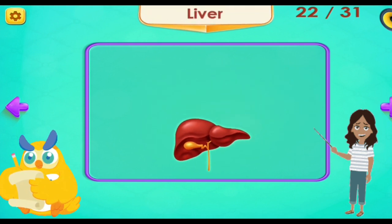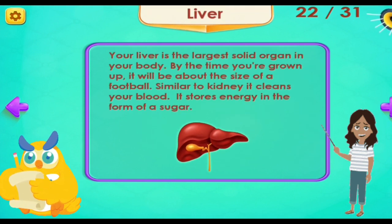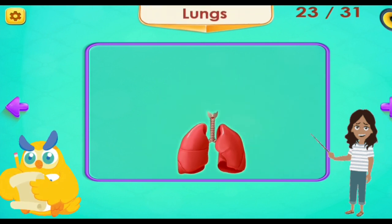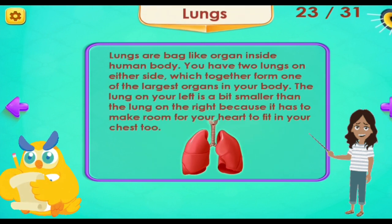Liver. Your liver is the largest solid organ in your body. By the time you're grown up, it will be about the size of a football. Similar to kidney, it cleans your blood. It stores energy in the form of a sugar. Lungs. Lungs are bag-like organs inside human body. You have two lungs on either side, which together form one of the largest organs in your body. The lung on your left is a bit smaller than the lung on the right because it has to make room for your heart to fit in your chest too.